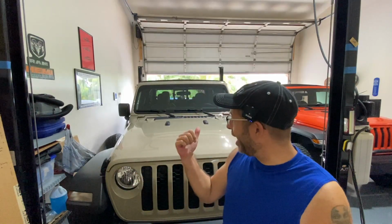How did the Tyger tonneau cover do on my Jeep Gladiator on our recent trip to Colorado?